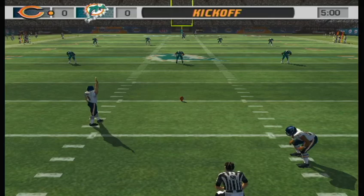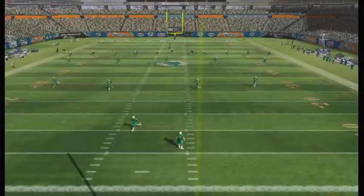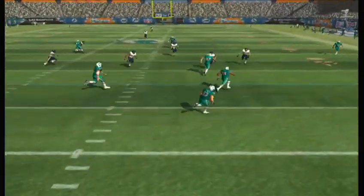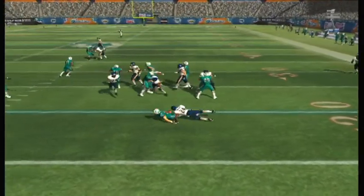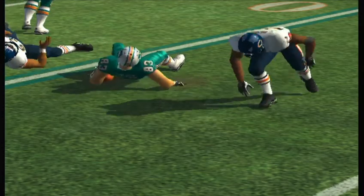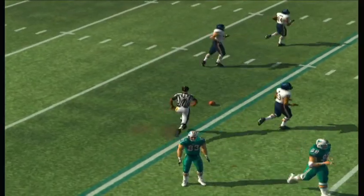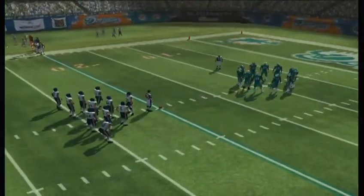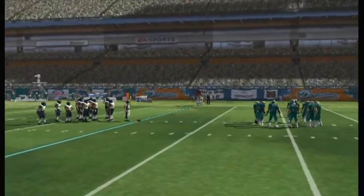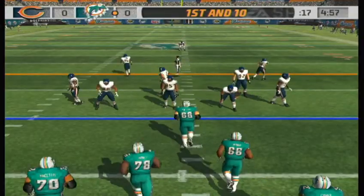Number 9 in to kick this one off. Deep to return. This one is fielded by Welker. Welker makes this one back to the 20. First and 10. Ball on the 20-yard line.